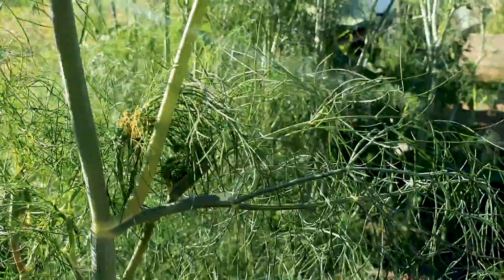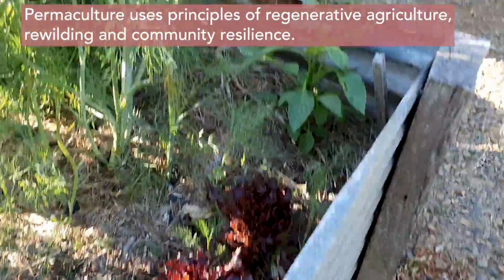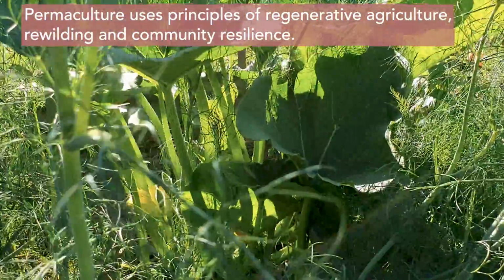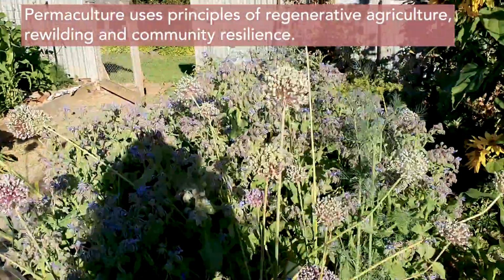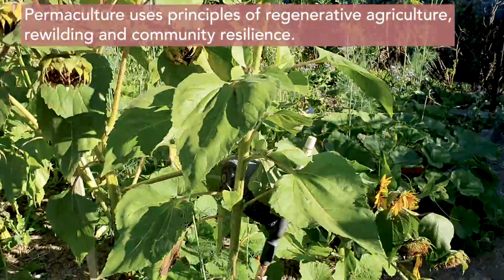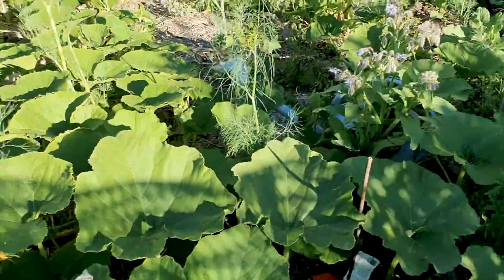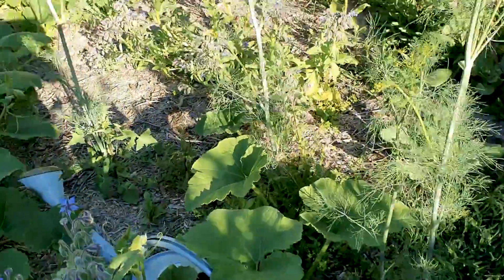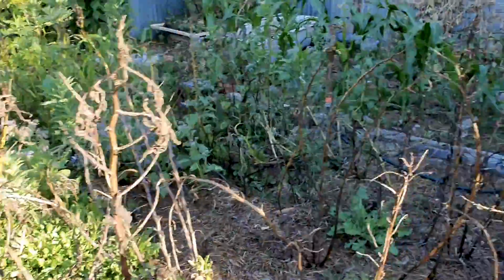This is the foliage of the dill. I've got in here lettuce, chives, squash coming on there. I just love the rolling nature of this garden. Pumpkins, got that borage growing in amongst the pumpkins, dill growing in amongst them, broad beans finishing up, tomatoes here.